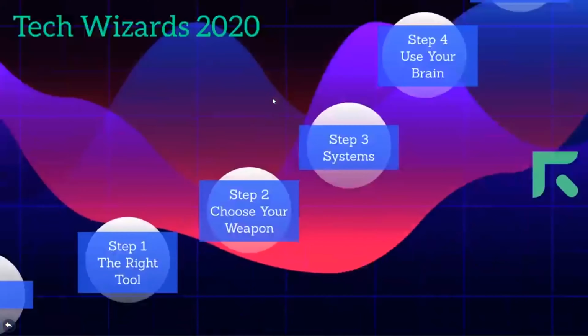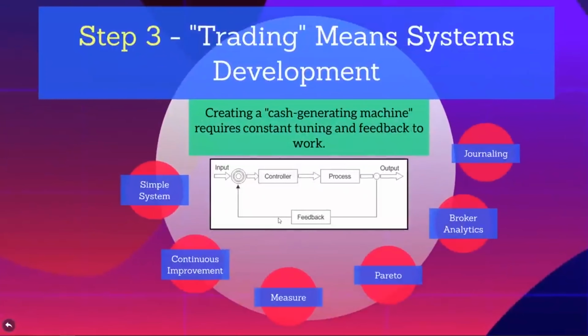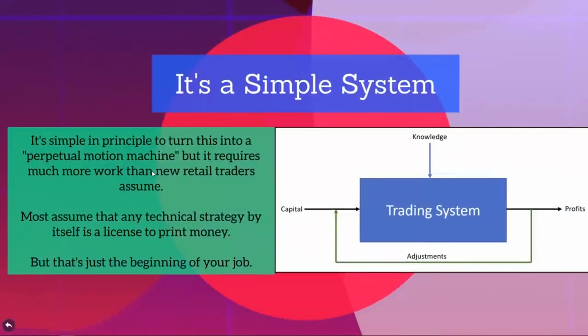So we've gone over a couple of these so far, getting the right tool, choosing your weapon. And now step 3 out of the 7 steps to better trading results is to invest in systems, and that means systems development. So creating a cash generating machine requires constant tuning and feedback to work. A lot of people are under the assumption that you can just bolt on a strategy from some vendor that's going to charge you $500 and then you get immediate profits. It just doesn't work like that. It does not work like that. Markets change all the time.